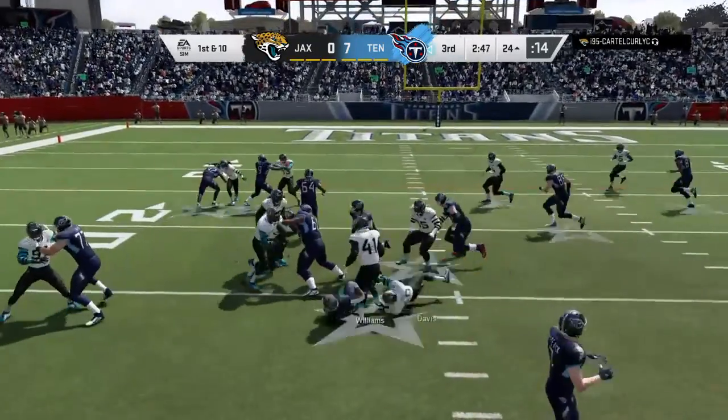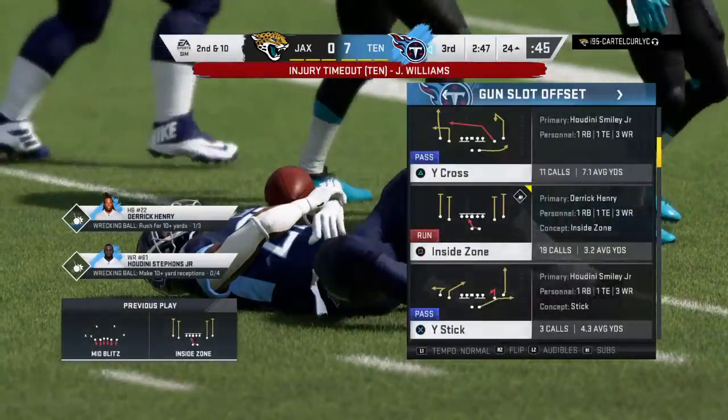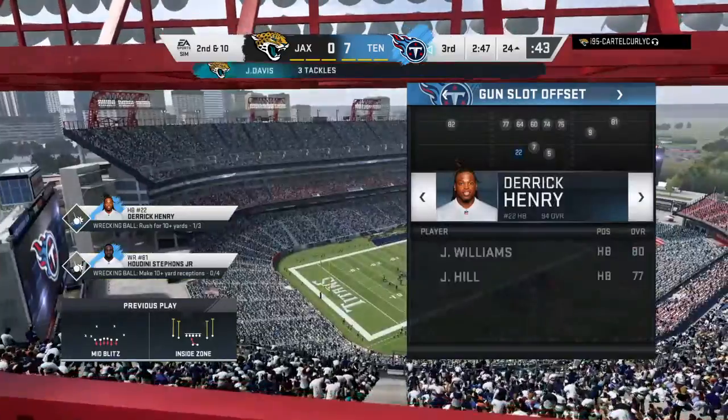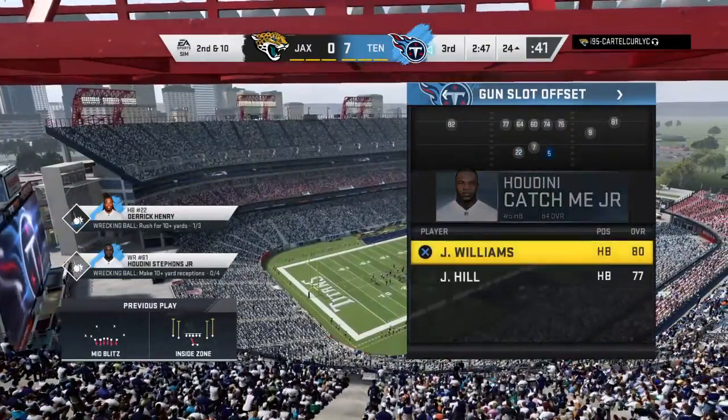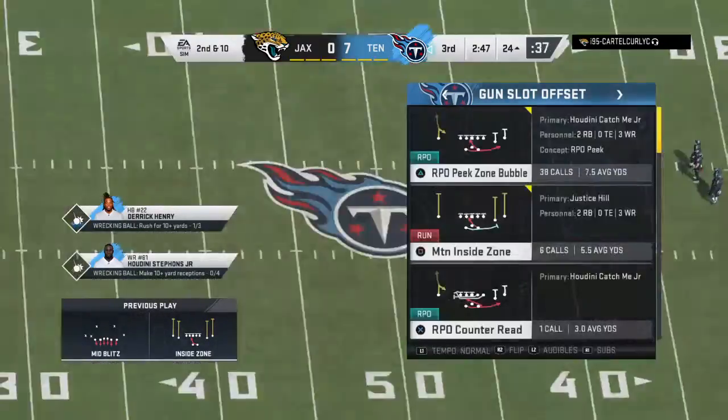They'll run out of the gun here. Williams, and he is swallowed up right at the line of scrimmage. Now a timeout being called as there's an injured Titan down on the field. While the trainers take a look, we'll step aside.